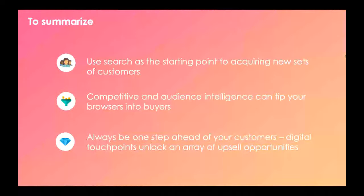Again, competitive data will help address which products and services are of interest to your audience. You can then determine where else customers are spending their time online to develop opportunities that will lead to higher conversions for these upsells.